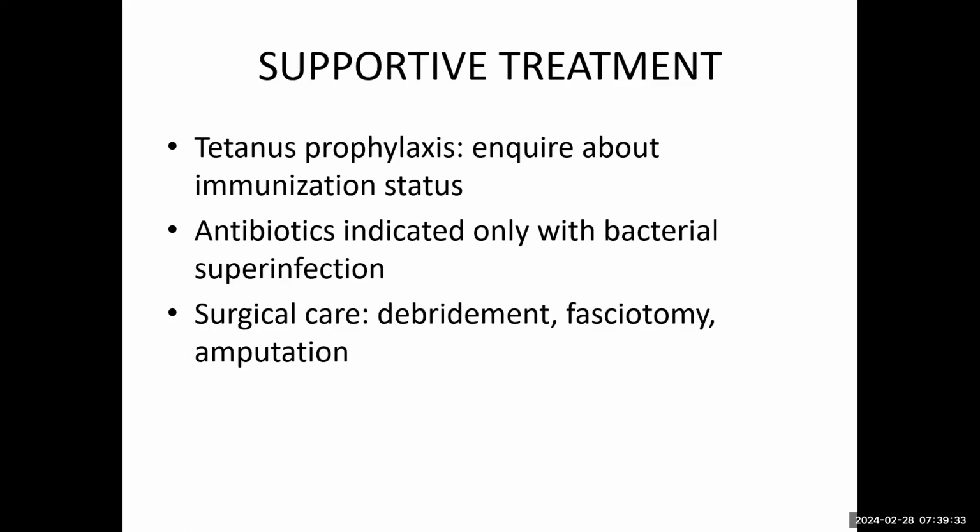So if the patient is fully vaccinated and the wound is clean, and the vaccination is within 10 years, you don't give anything at all. No immunoglobulin, no tetanus toxoid. But if it's more than 10 years, you can give the tetanus toxoid. If the wound is dirty and the patient is fully vaccinated and it's more than 5 years, you can give a tetanus toxoid, but no immunoglobulin.